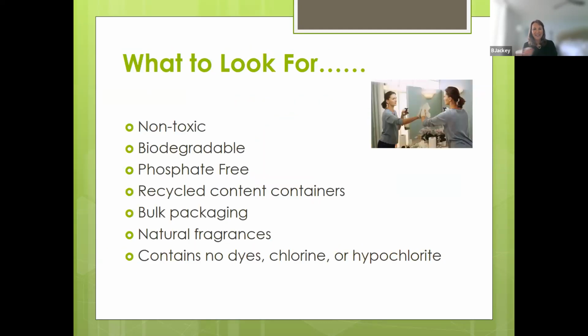Oh, there it is. I'm sorry. So in addition to looking for those labels on green products, you also want to make sure that the products you're looking at are also non-toxic, meaning not poisonous or toxic to someone. It usually has that skull and crossbones on there. Make sure that it's biodegradable. That means that it's able to be decomposed and then go back into the environment.